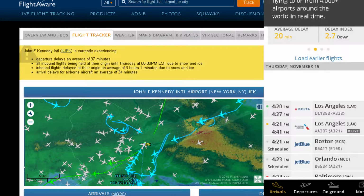Birds reported 100 feet. Braking action reported medium by all types. Runway 4 right, clear to land. Clear to land, 4 right, Delta 2404.